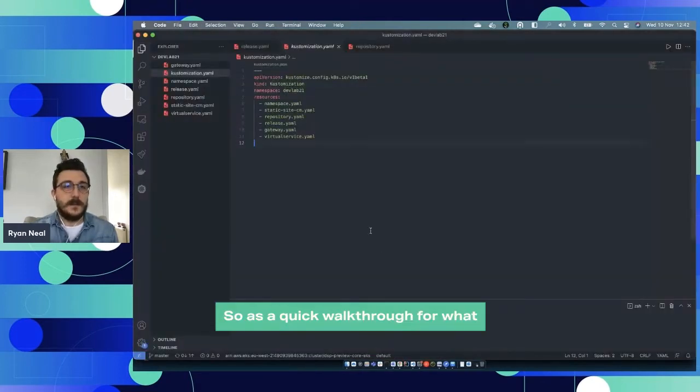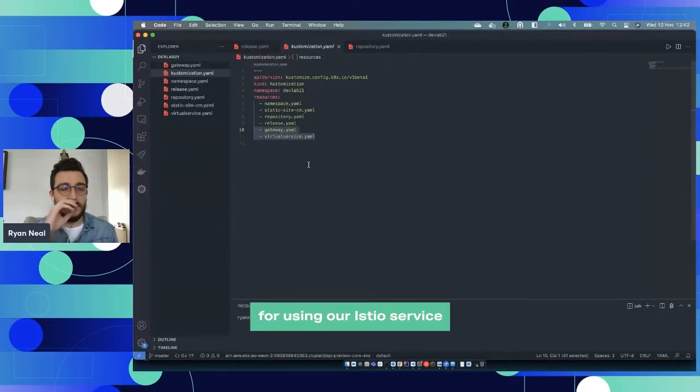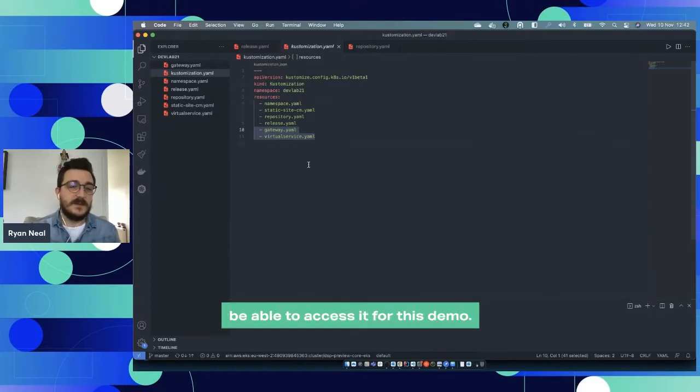So as a quick walkthrough for what this GitOps repository looks like, we have a customization. We've defined a number of files that we want to deploy as part of this. We've got a couple of files here for using our Istio service mesh for exposure, which is how I'm going to be able to access it for this demo.